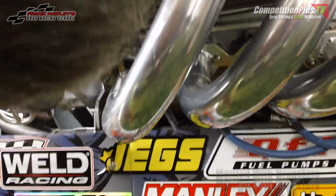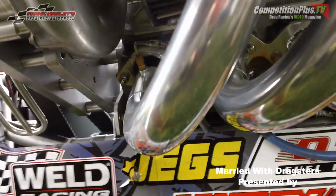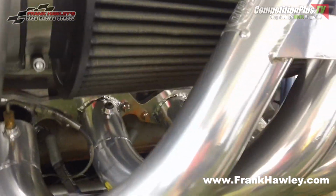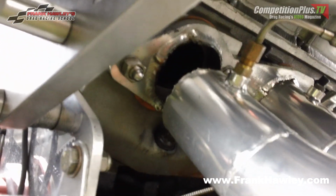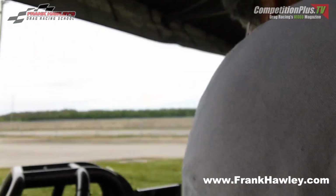No wonder it didn't sound right. Yeah. That's what you call a broken header. Yeah. All right, guys, rolling in to lanes 1 and 2. Glad we found it. At least we should have time to get it fixed. Hopefully.